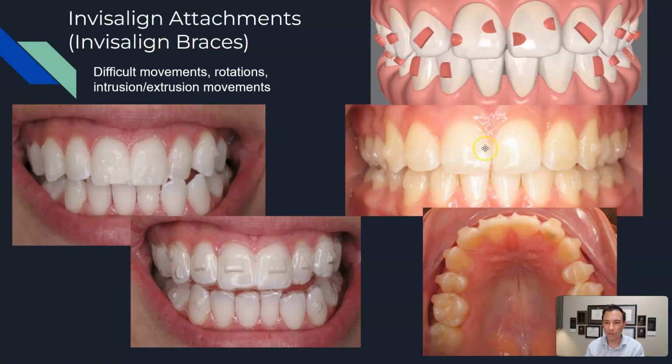On the top right, you are seeing the digital simulation. So that's why it's pink. And then the photo below it, you're seeing the actual patient. And then on the photo below that, you're seeing the top-down view of what the attachments look like. So you do feel them. They're on the outside surfaces. They're like braces, but they're clear. And they're shapes that are designed just for that specific movement.